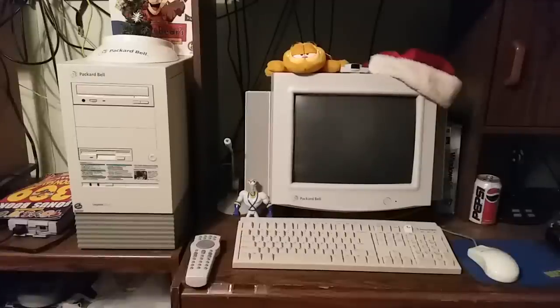I've done so many videos about this computer for the 5.5 years I've had this. As you know, the original Packard Bell was given away back in the year 2000, and it's pretty much gone for good now. Unfortunately, there's no getting it back. But this computer is identical in every way possible, and I'm so happy to have it.